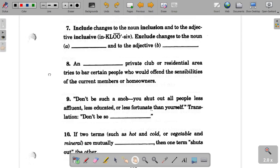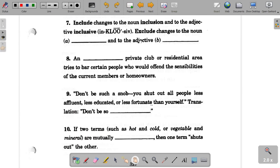So include changes to the noun inclusion, to the adjective inclusive. Exclude changes from the noun, what was the noun again, guys? Exclusion. Exclusion, good. To the adjective what? Exclusive. Exclusive, right. So you might not have put together that those two words are related. We usually think of exclusive like something that is very rich and you can't get in unless you're also a rich person. But literally what it means is to shut out. So the people who belong to exclusive clubs pride themselves on shutting people out of it, basically.